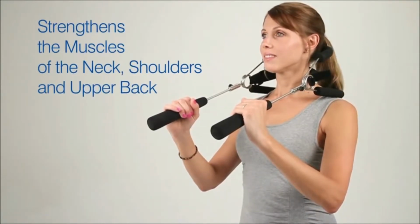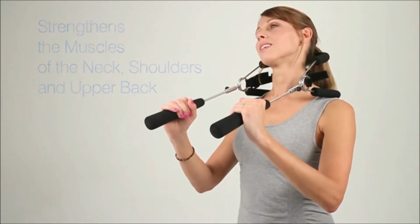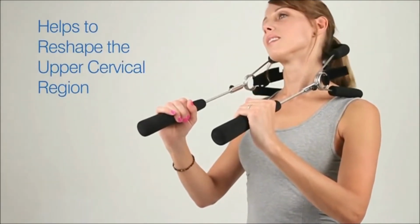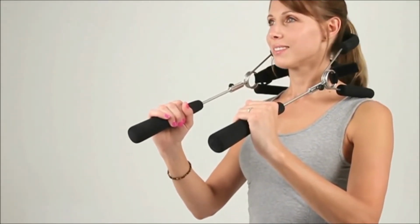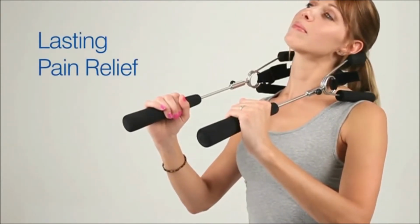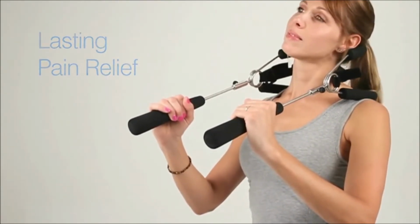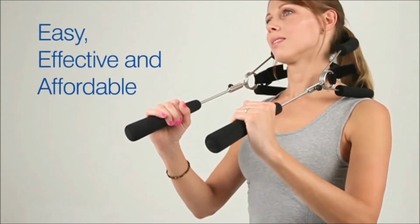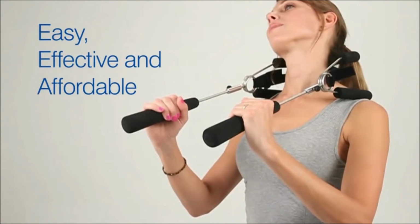This unique combination of simultaneous stretching and exercise allows for a gradual reshaping of the upper cervical region. 10 minutes a day with the Curve Restorer will often produce lasting pain relief and significant improvement of other related symptoms. Few products on the market today can match the Curve Restorer's ease and effectiveness at such an affordable price.